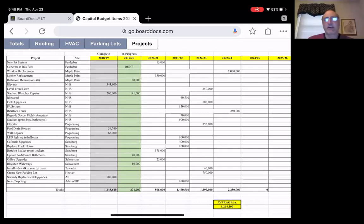The cafeteria upgrades. I know they're pushed off again. I see that. I thought we were working with Aramark to do some type of help on those things, or am I wrong? I remember some type of discussion about that. At Sandberg or across the board? I thought it was across the board. Okay, I haven't had this discussion yet.